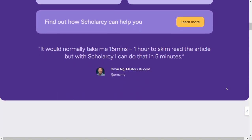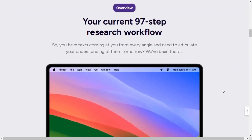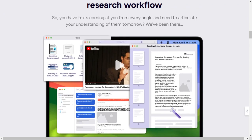For academic researchers, Scholarcy helps in staying abreast of the latest research trends, extracting key insights from papers, and even assisting in getting your own research published amidst your other commitments.